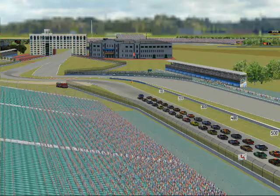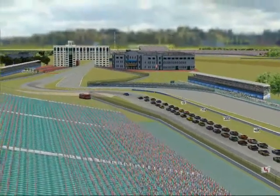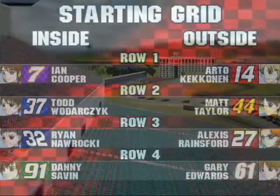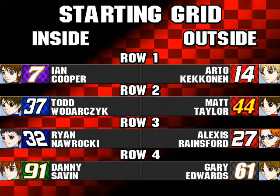Well, the field's about ready to roll away. The pace car is going to lead them around for 2 parade laps, and then we're going to get to the green flag. But first, the starting grid. Setting a new track record of 1 minute 18.714 seconds, Ian Cooper puts car number 7 on the pole. And on his outside is Arto Kekkonen from Finland, who's on the outside pole at Karjala.